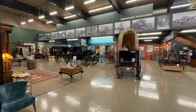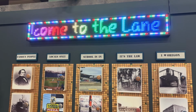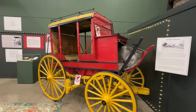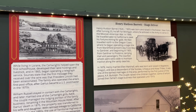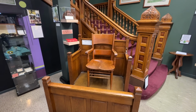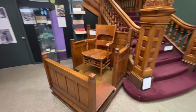First thing I noticed when I walked in is that it's much bigger than it looks from the outside. So they've done a nice job of really opening up that space and starting with just general history of Lane County here. And the stage stops and the trails were so important for the development of the area, obviously. So there's a lot of written history there. There's an old staircase, the original staircase to the courthouse from the late 1800s. And they even encourage you to take a seat.